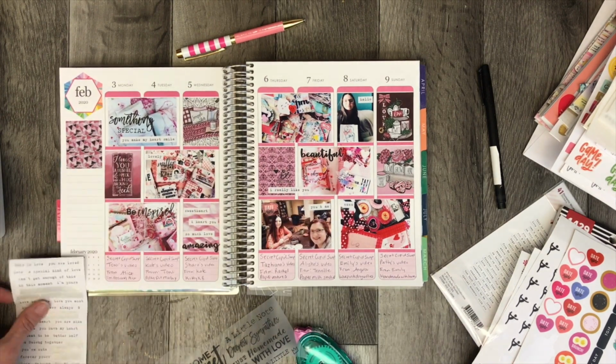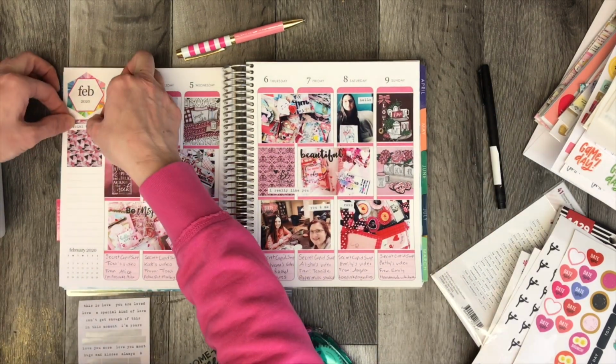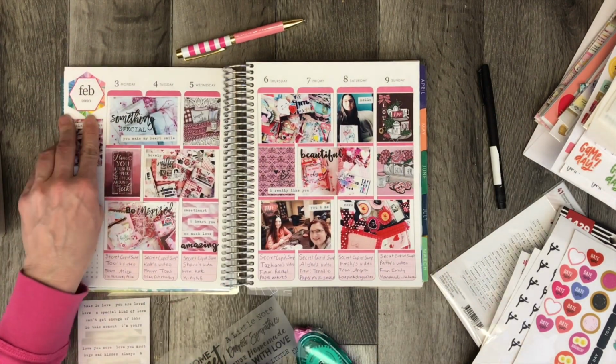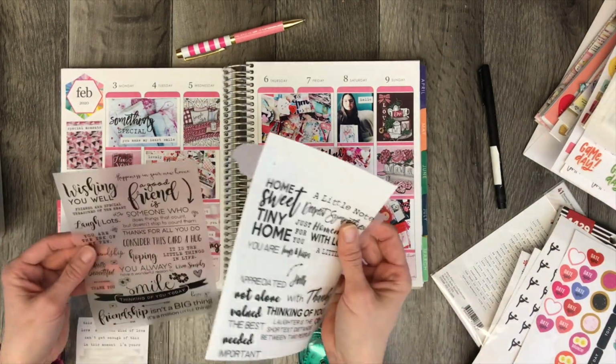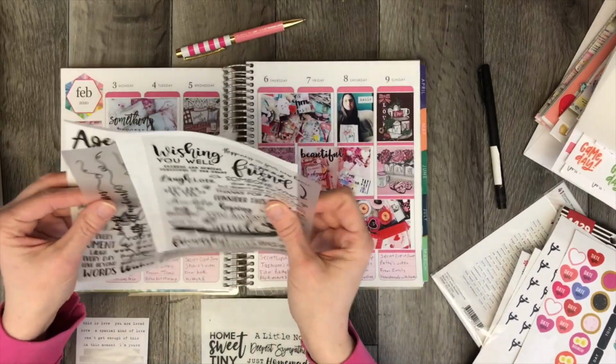I really love the stickers that she makes. I have a number of different spreads coming out, all pink and Valentine themed, throughout the next few weeks, and I'm really excited to put all of those together.